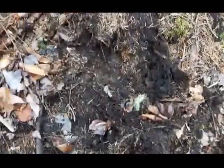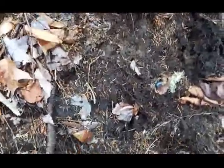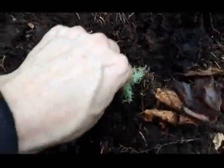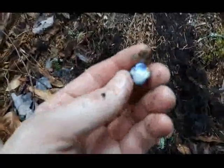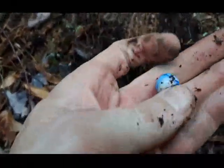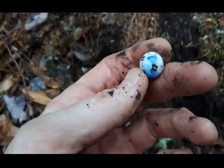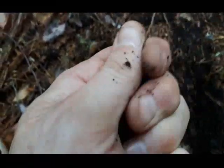Well, I wouldn't believe it if I didn't do it myself or witness it. I was just heading back to the vehicle and stuck my shovel in the ground on the side of this bank, and lo and behold, a marble. That is marble number 8 for the year.